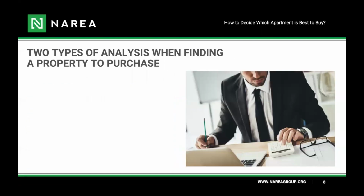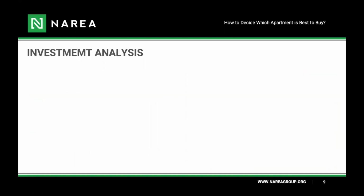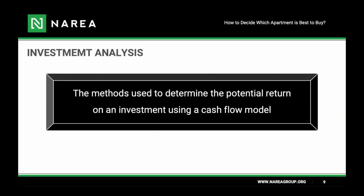There are generally 2 types of analyses that are performed when you decide which property you want to purchase. The one most people are familiar with is called investment analysis. The other one, which fewer people are familiar with but is equally important, is called property analysis. In commercial real estate, investment analysis is used to determine the potential return on an investment. Investment analysis comes into play after you've narrowed your selection down to 1 or 2 properties.